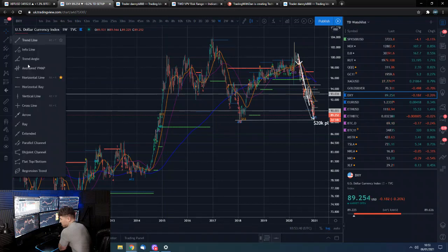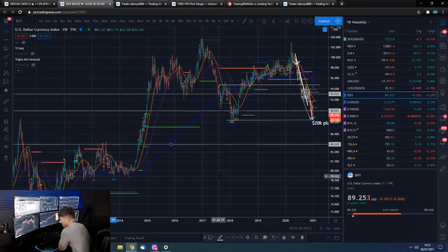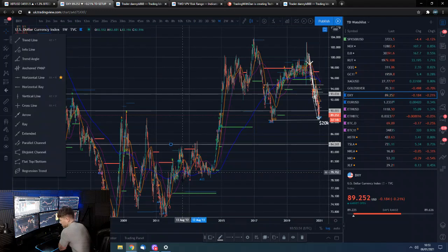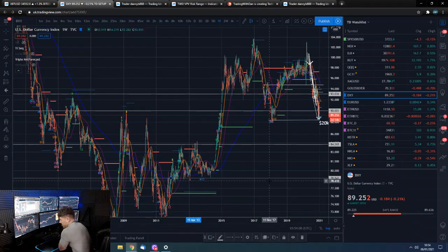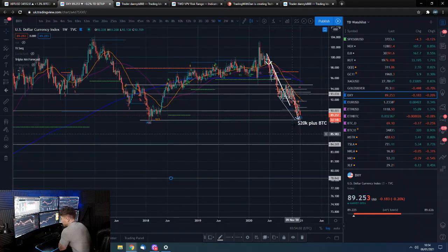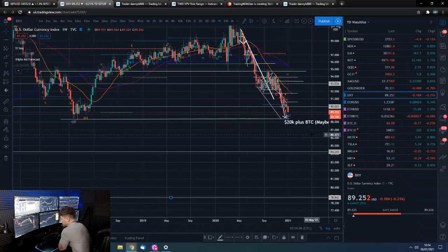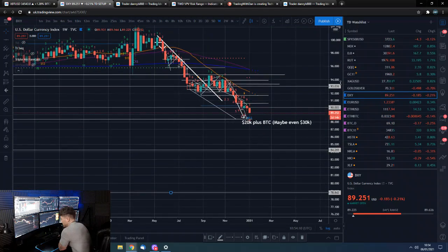This is obviously a macro target, a large time frame target, roughly this level. We're looking at about 84. Lose 84, we're looking at about 79. Oops, that didn't draw. About 79. Yeah, about 78, 79. Not that these are going to be particularly crazy moves or impossible targets, but they are targets nonetheless.